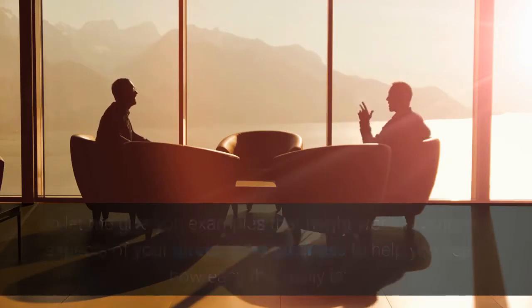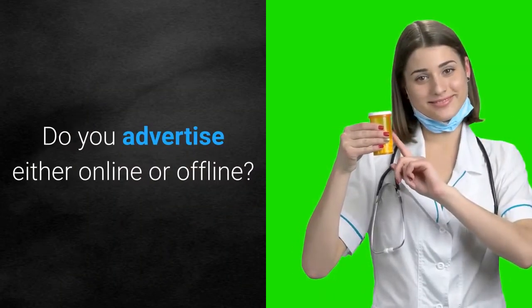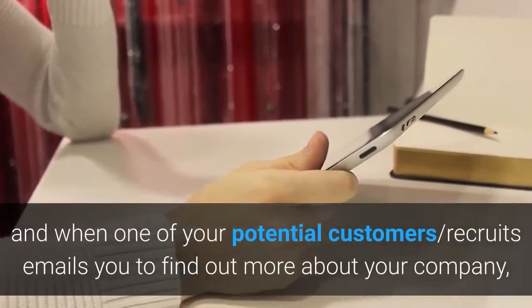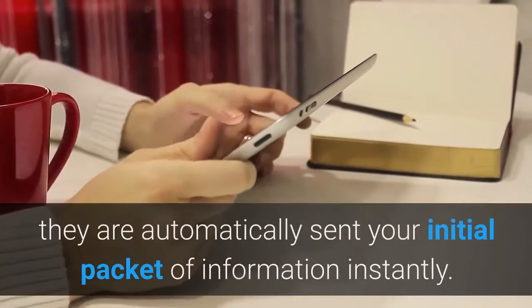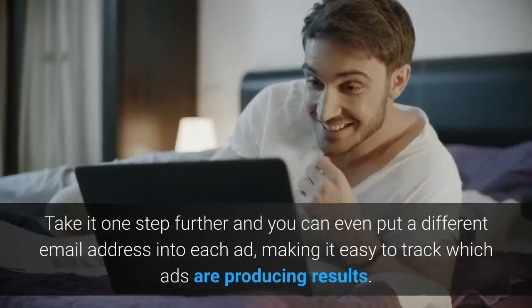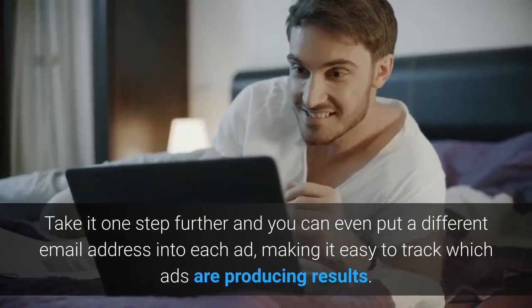Lead follow-up and tracking. Do you advertise either online or offline? With an autoresponder, you can put an email address into your advertisement, and when one of your potential customers, recruits, emails you to find out more about your company, they are automatically sent your initial packet of information instantly. Take it one step further and you can even put a different email address into each ad, making it easy to track which ads are producing results.